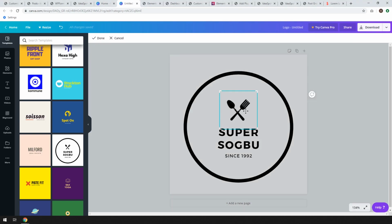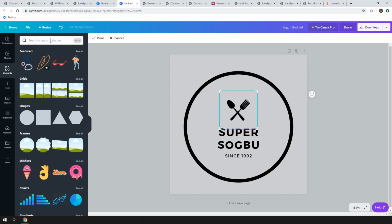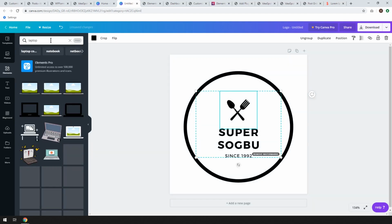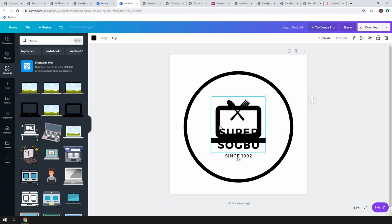So you can go ahead, look at that image there, and you can go for elements, and let's search for an icon that looks a little bit techy. So maybe let's go for a laptop. Maybe let's see if we got any free laptops. There's a few free ones. I think with making a logo, you want to pick something nice and simple. So let's just go with that black one there.